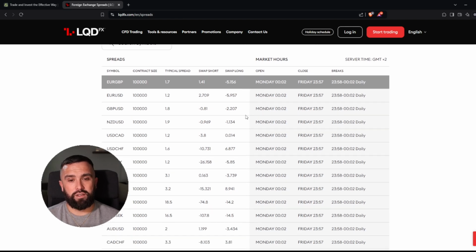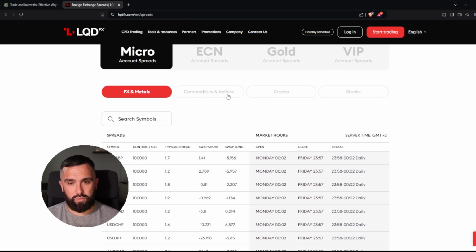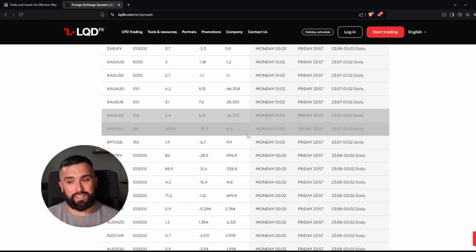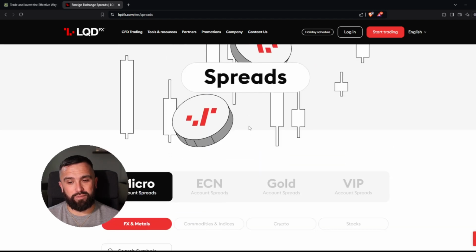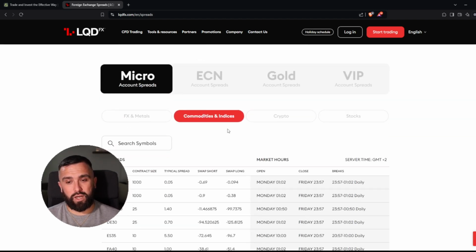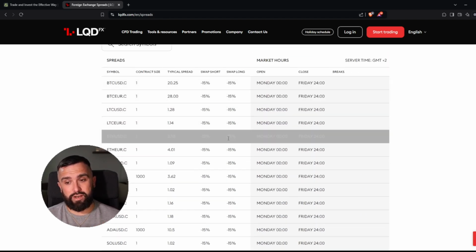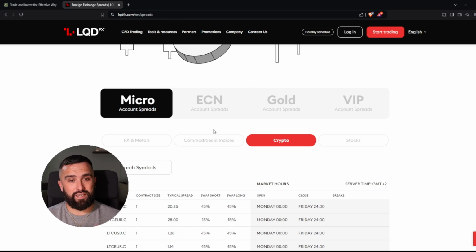a long. And if we go down to gold, okay, so gold is 5 for a short and 36 for a long. So that is actually quite a big number for gold. But what I can see, it also covers commodities, indices, cryptos, and stocks. So you can actually trade crypto on this, even though it's saying that it is a Forex broker.